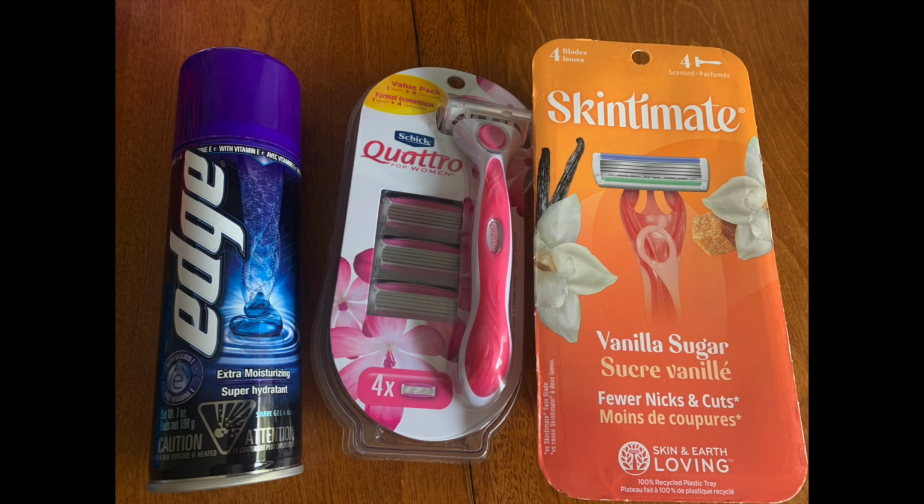Okay, so for this little transaction, the Edge, it has to be that one because that's what the IBOTTA rebate is attaching to. And then I just went with women's products, which is the Quattro razor and the Skintimate.